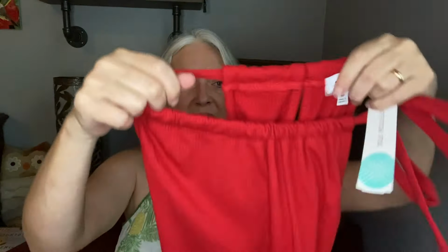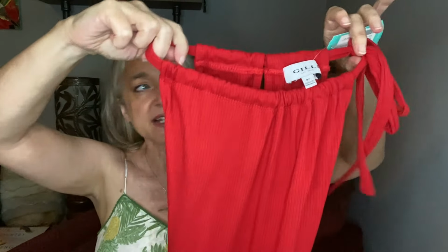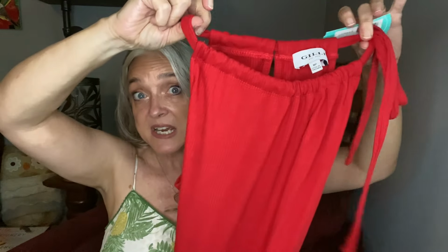Oh, this is nice. It's like a rib knit. It's a sundress. I saw this on the preview. It's got a tie where you can tighten up the neckline, and then it's a halter style, and it's a full-length maxi. I think red is a really nice color on me, and this is a super nice weight. It's got a little keyhole in the back. Who is this by? Gilly. Yeah, I've got some Gilly dresses, and they seem to hold up well, so that's nice.